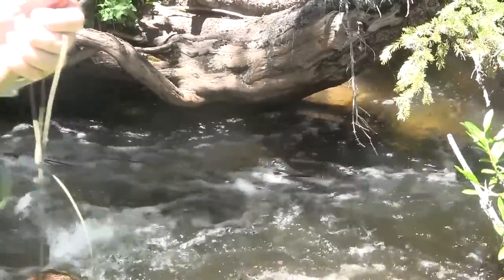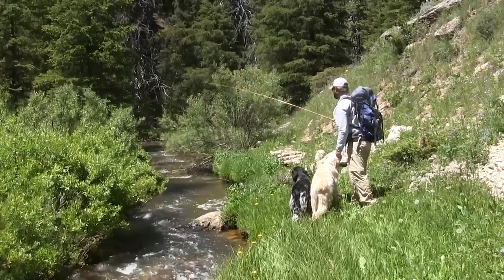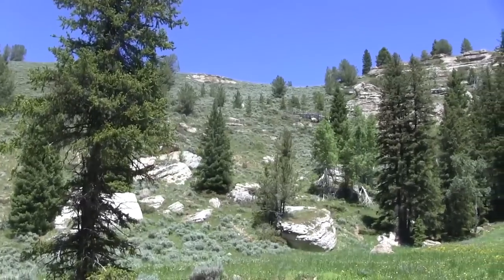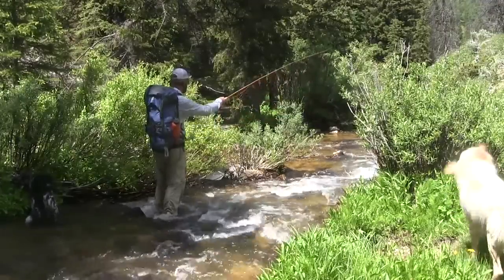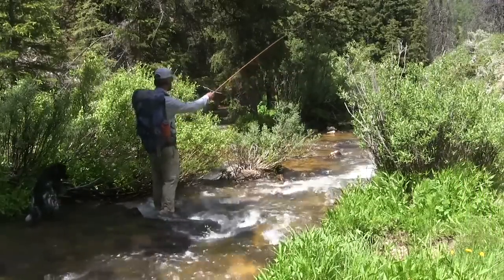Man, it takes a lot of work to cut through all the vegetation. Really a small world for these native trout to live in. This is all we left them. Much below this canyon, and it's all non-native invasive trout species. Rainbows and browns. And they just don't compete well. The cutthroat don't compete well with them.